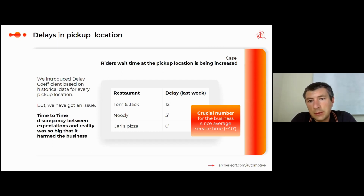I got some numbers from our system, and as you may see, D&J has an average delay time of like 12 minutes, and it's a crucial number for us. It's like a quarter of our service time. Our average service time now is 40 minutes. And it may affect our routing planning pretty much. We started introducing some delay coefficient based on historical data for our clients. And when we calculate our routes, we use this coefficient.